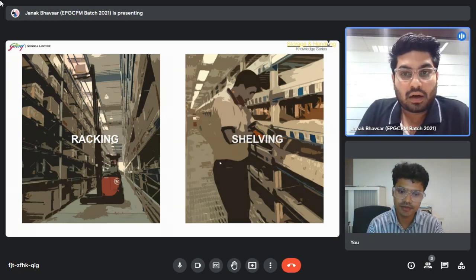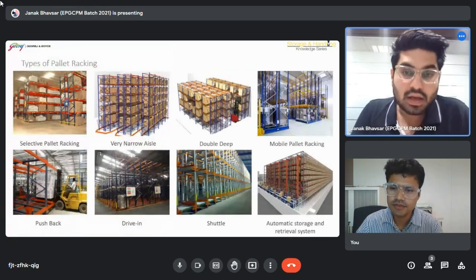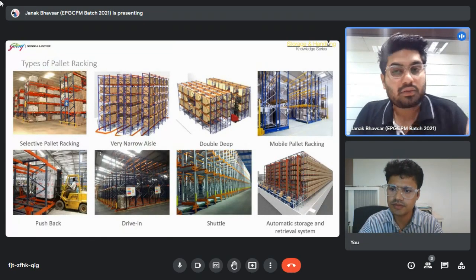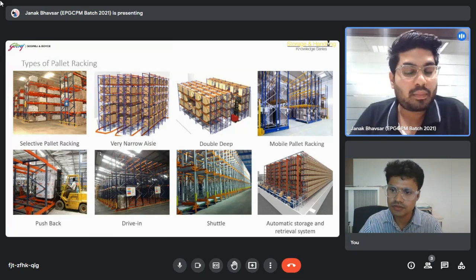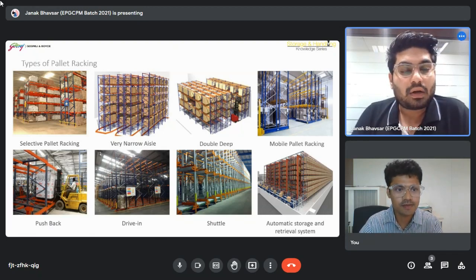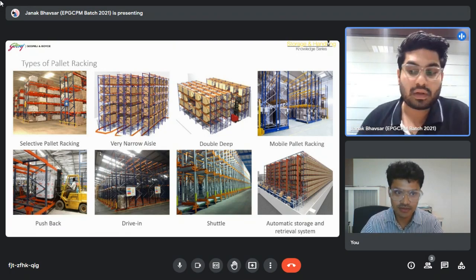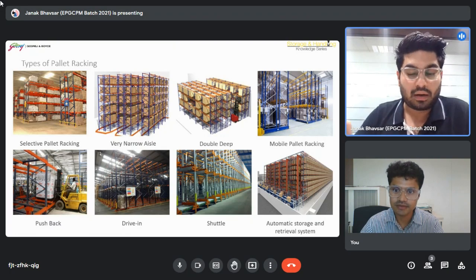Now moving to the pallet racking systems, these are the different pallet racks that are available, and we may go in depth later on. The first pallet rack that you see on the left hand side, at the top row, is a selective pallet racking system. This is a very simple pallet racking system. You will see 80% of the warehouses in India with this kind of system. It's simple to install and does not require much upfront capital. Since it has been around for ages and is very easy to install, you will see multiple people using it.